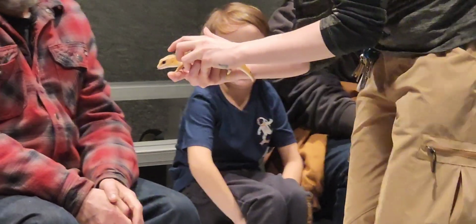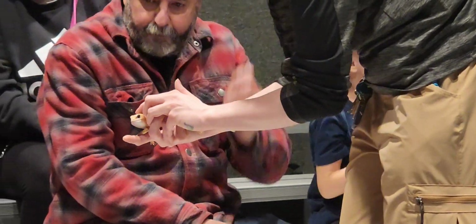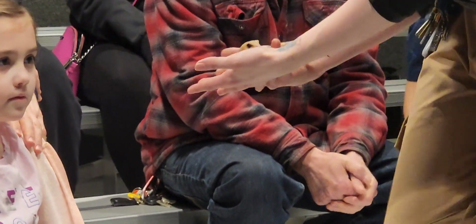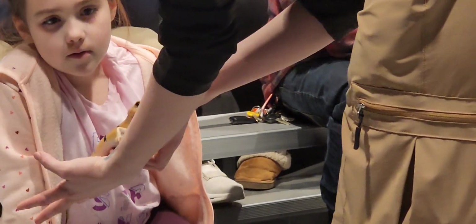Yeah, really cool thing. So not all lizards have it, but some species do. Some iguanas, the monitors are going to have it, and whatnot, but it's really helpful with avoiding predators. All right. But that's about all I got for little Tigger here.